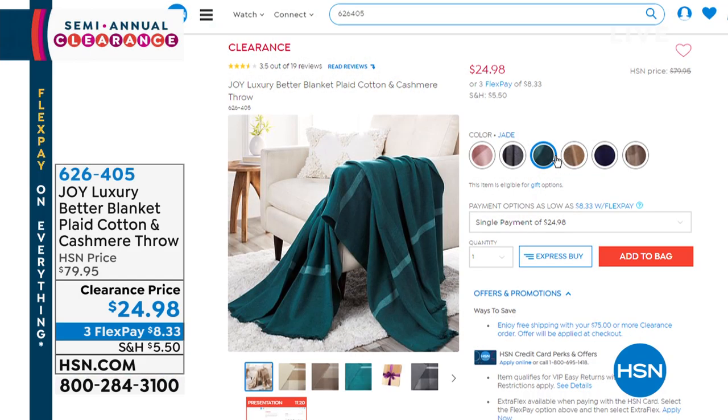So wait till you see. It's washable, it's got a touch of cashmere, and it is cozy. It is. You might want to pre-order on that. A great clearance price, $24.98, $8.33 on your flex pay.